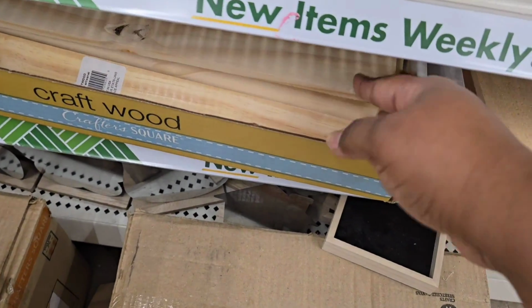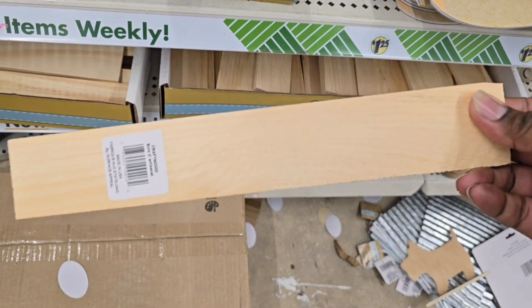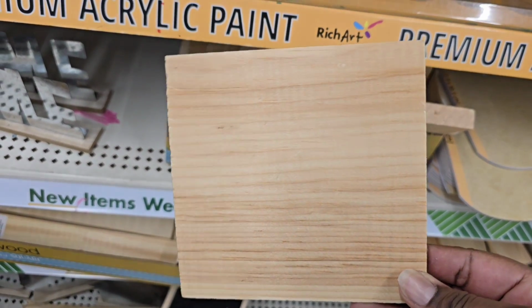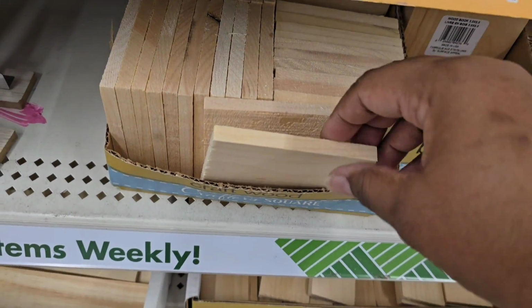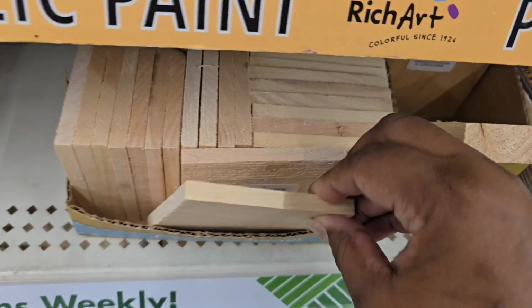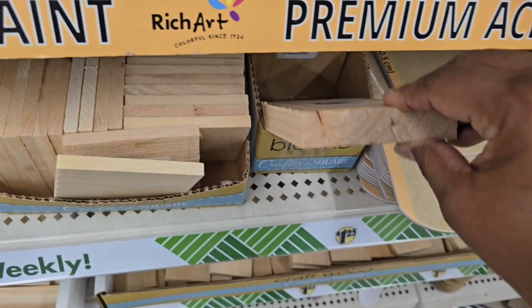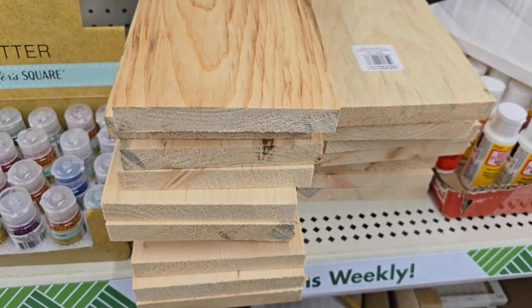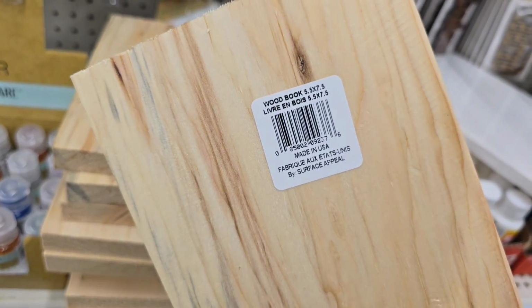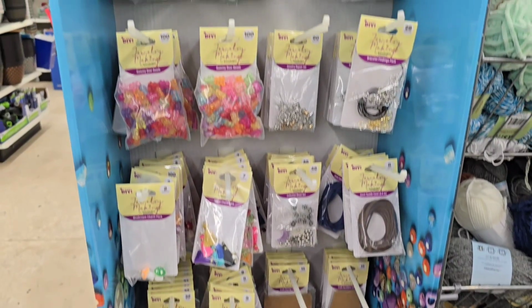Dollar Tree has the wood pieces pre-cut in the crafters section. Now, I have some kind of feeling about these. I love to cut my own wood, and because these pieces are, look how tiny some of them are, they're just not worth $1.25 to me. But if you want the convenience, they do have pieces that are already pre-cut, but I would suggest going to a home improvement store, buying a piece. They're usually $5, $6, but you can get a ton of cuts out of a long piece.